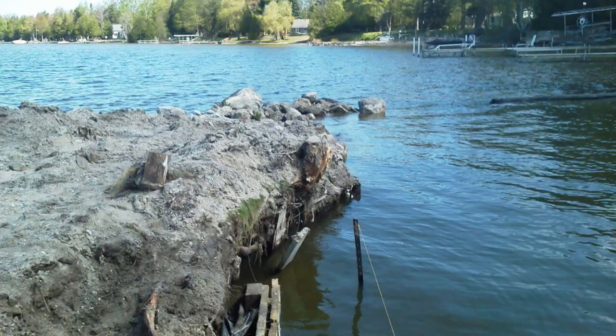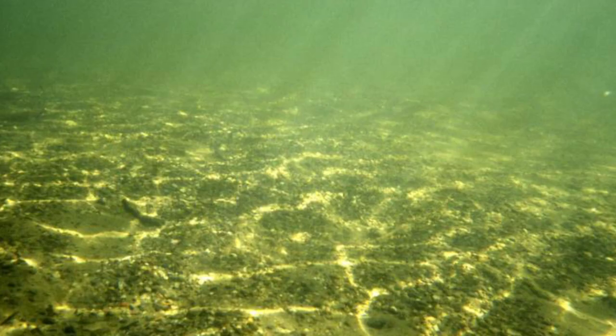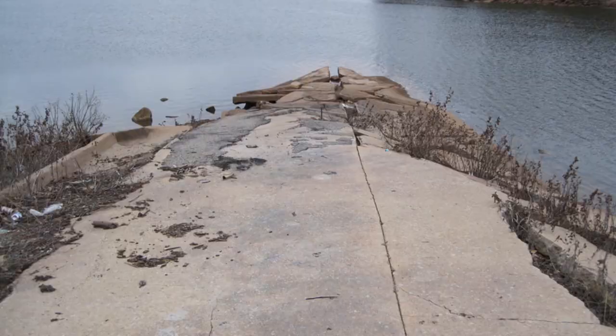All right, what does the bottom of the lake look like? Now, most of Wilhelm is going to be mud and muck. However, on the north end of the lake, you are going to see some sand and some gravel. In addition to that, we have some submerged creek channels, which serve as very, very good structure. And you also have some submerged roadways or roadbeds that are going to serve as solid structure points that will hold fish.